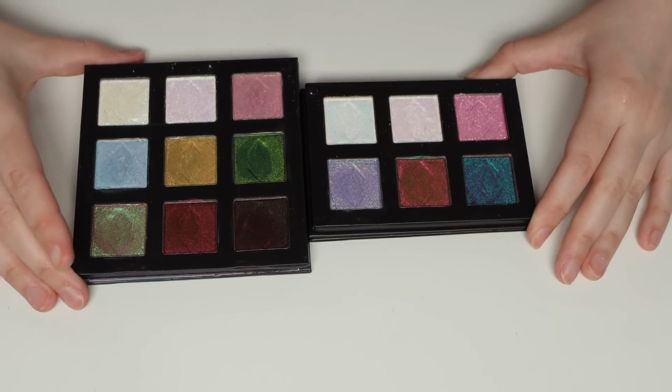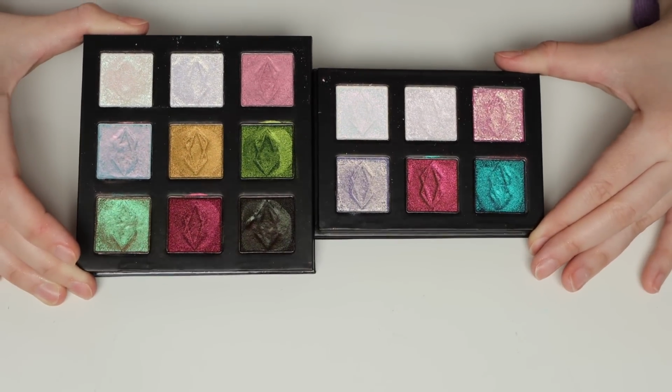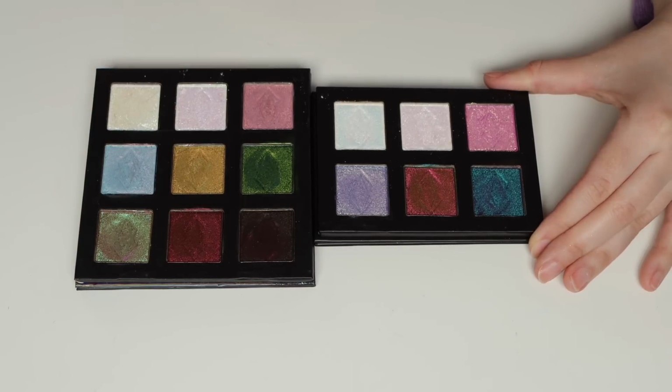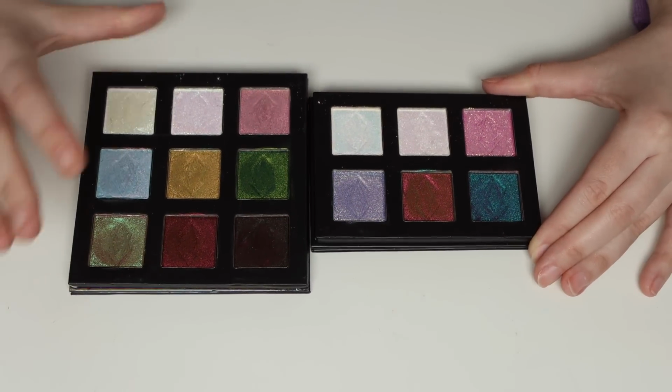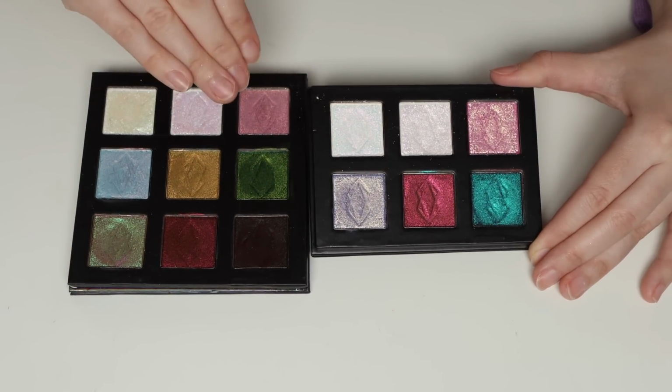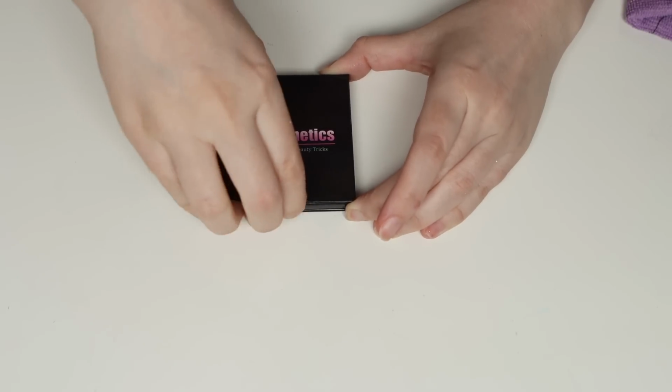I would say if you're US based, then I would just stick with the US based indie brands. I don't think any of these are particularly extremely unique. Buy these shadows from Lethal Cosmetics, but of course it is really nice to have this option for anyone that is based in Europe. I have 4 multichrome shadows from NBA Cosmetics.